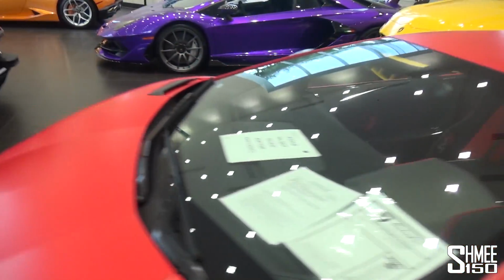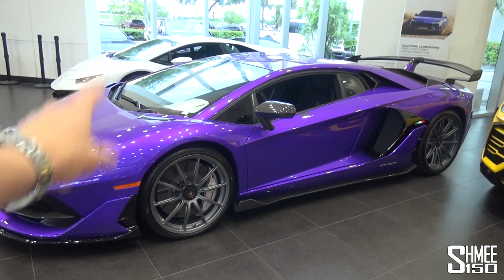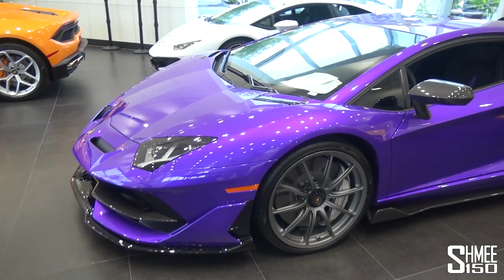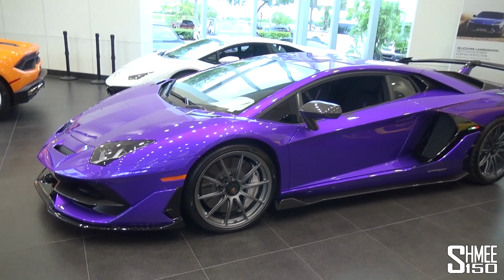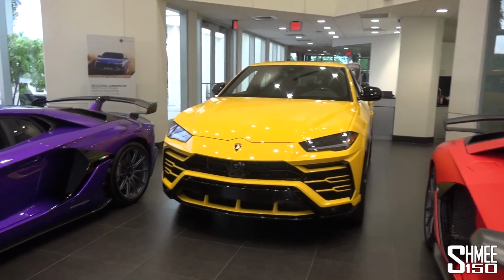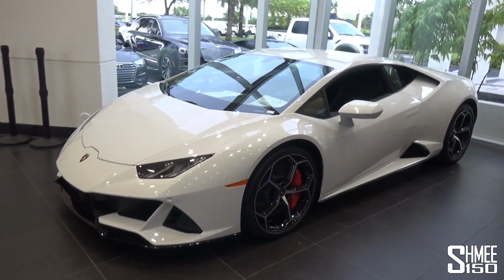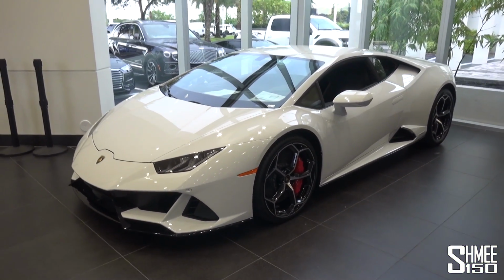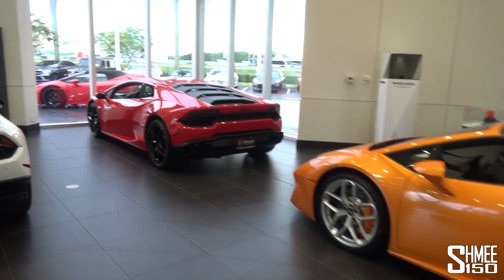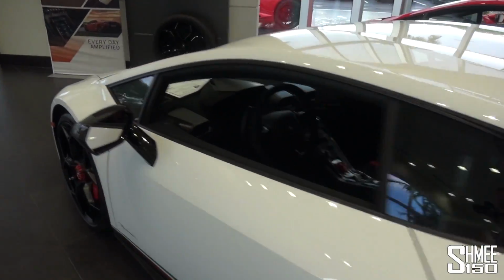The SVJ, of course, the most brutal of Aventadors. Then this is a car that stands out to me a lot. This is Viola Pacife. It's the colour that looks stunning, a metallic purple with a touch of blue in the pearlescent, a colour that just looks really, really nice. Of course, we have the Lamborghini Urus, tractor, the SUV, and over on this side, the new Huracan Evo. So the updated version of the Huracan, a few improvements brought in that were developed for the Performante. Then we've got an LP610 Spider, an LP610 as well at the front, and the Performante just here, the hardcore version of the Huracan as well.